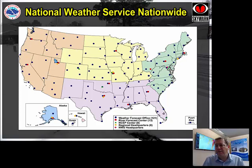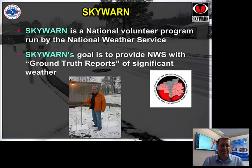A couple of the other symbols, a triangle down in southern Florida, the National Hurricane Center. So we do have national centers we work with, but that gives you a good idea how many offices we have across the country. To bring it home a little bit, we talked about the Weather Service and where SKYWARN comes in, and this is the basis for this class.